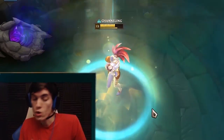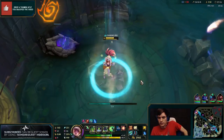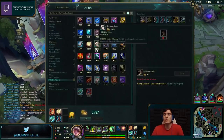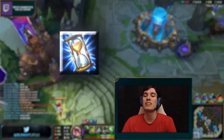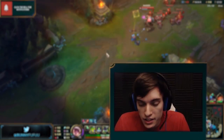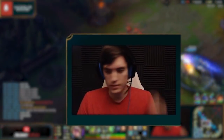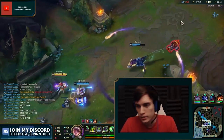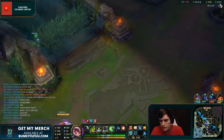Ooh, I like that. Dude. Yo, nice freaking tatas. Anyways, better yet, we got an hourglass. It is time for the golden dash. Poppy R. Here we go. IE. Here we go.